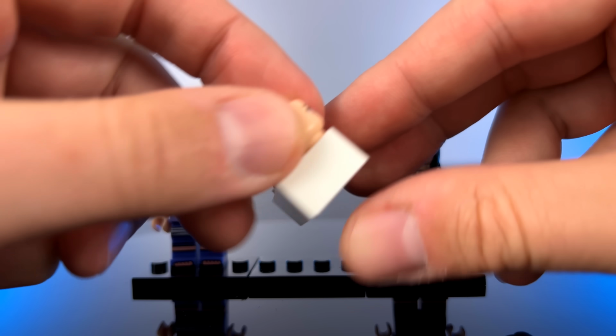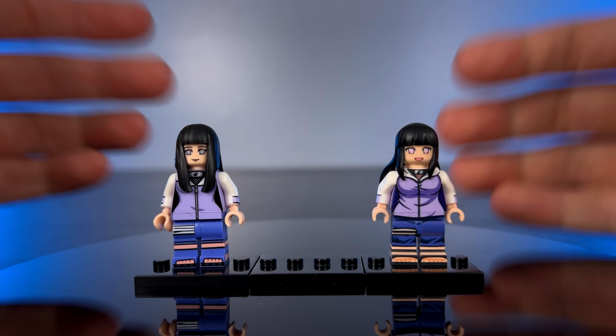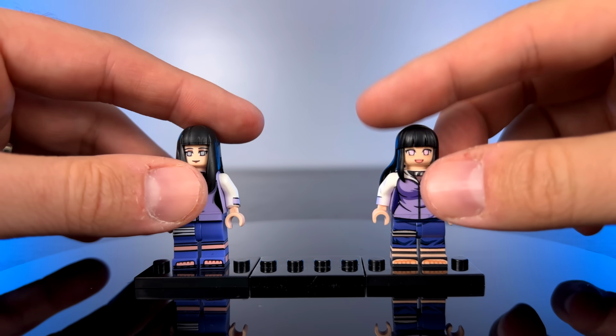And here's her edition size brick. As you can see, I got number 98 here. Another set of facial expressions as well. So 4 total expressions you could do, and she was $63 just like Sakura.